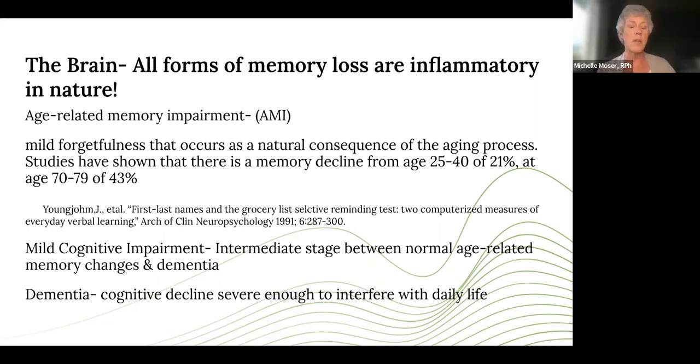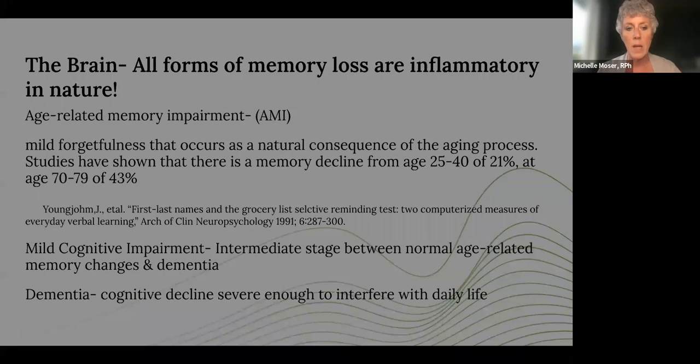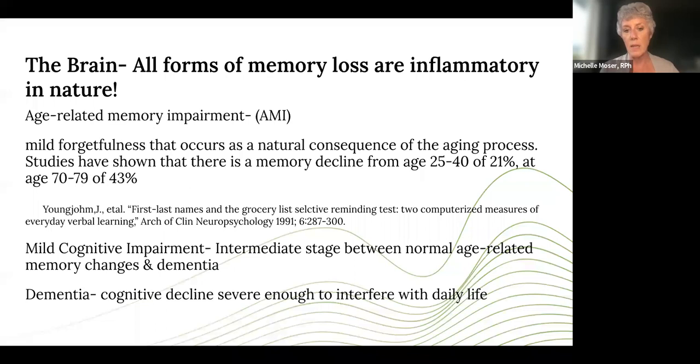We also know that there is a very distinct component of what is actually happening with your blood glucose, and then what happens with memory decline and dementia, even amyloid plaque production that leads to Alzheimer's. And I'm going to go back real quick. So with that, this study is a really interesting study.